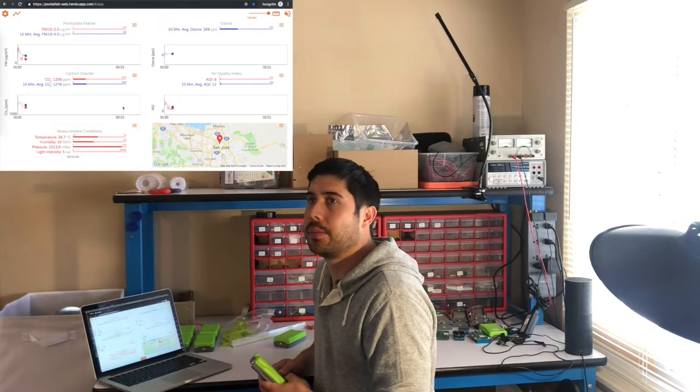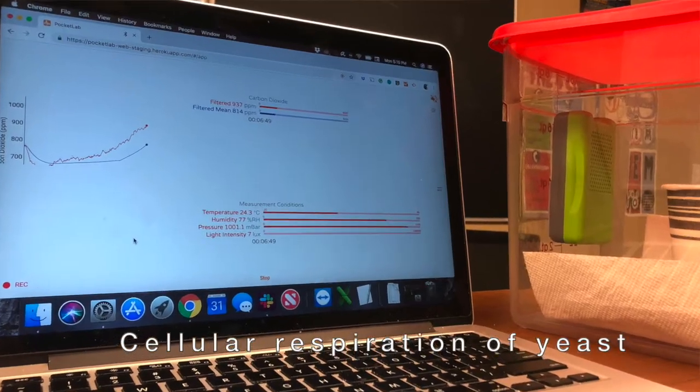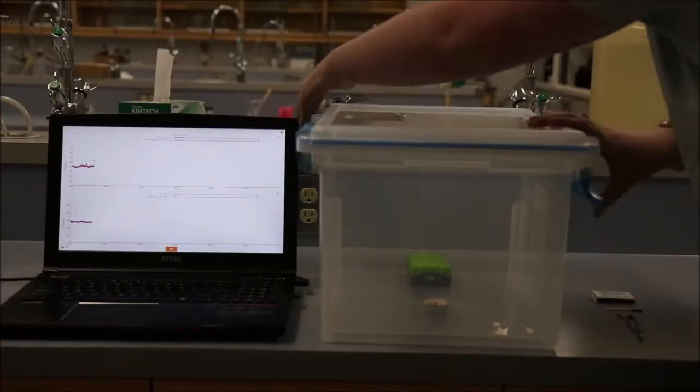Yeah. And what do you think, you know, if you're a teacher who gets this, what's like a really kind of cool or interesting thing that a teacher could do with their classroom with the PocketLab Air?